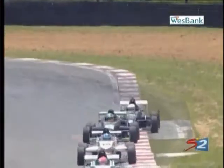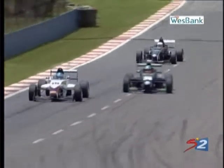Out of the Super Bowl now, heading down towards 13. Tasman Pepper leads out. Chad Van Buren is in second. That's basically how the championship is going to end up. Simon Moss has wrapped it up, remember, at the previous round. But it is second and third place that was going to be up for grabs.